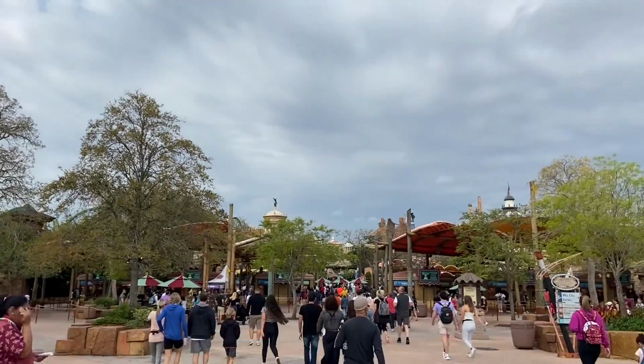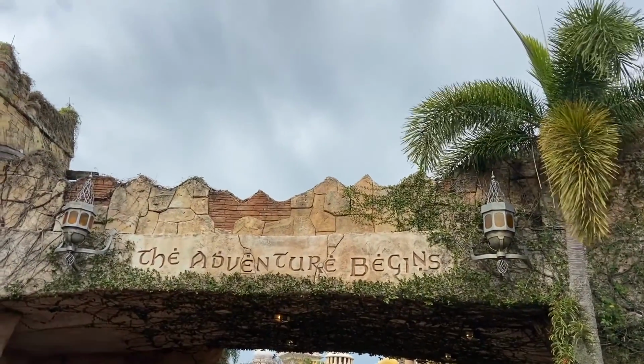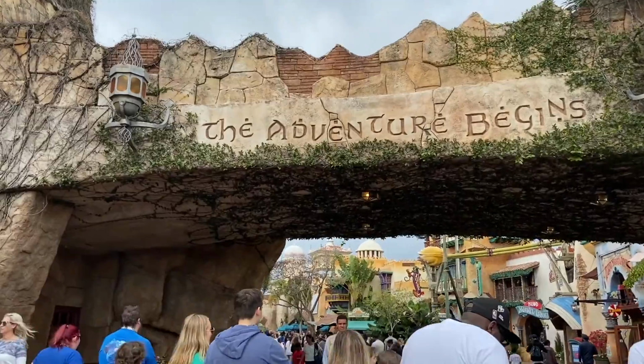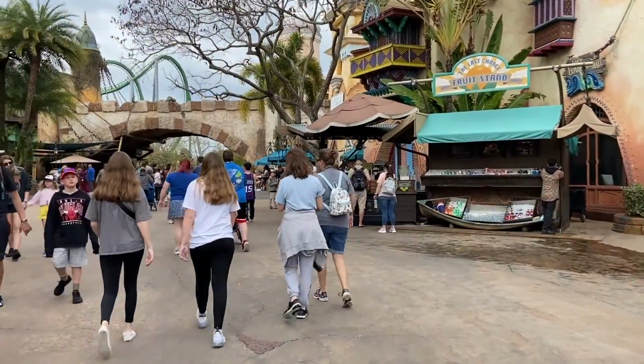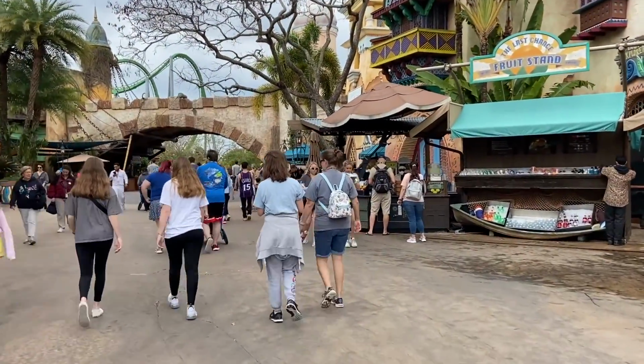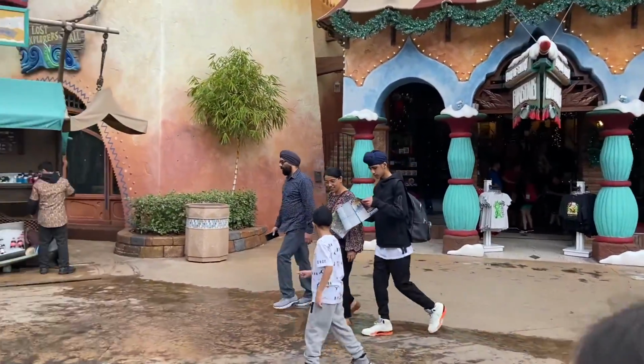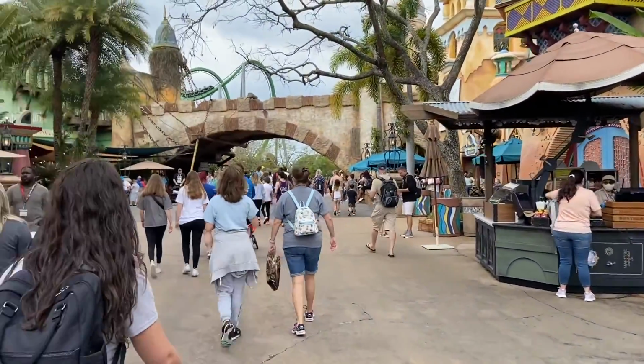We're gonna go in the Islands of Adventure side today. There's like a Christmas store over there. We're gonna go straight back to the Harry Potter area.